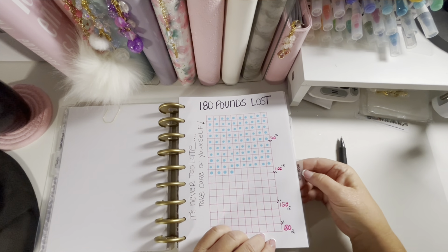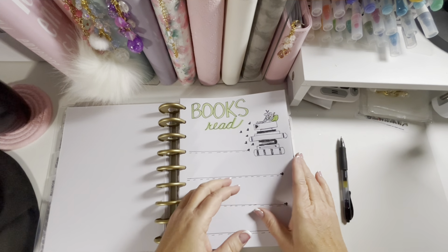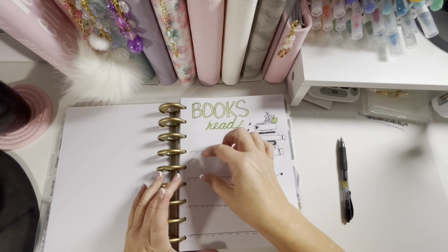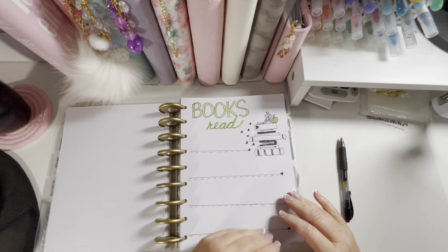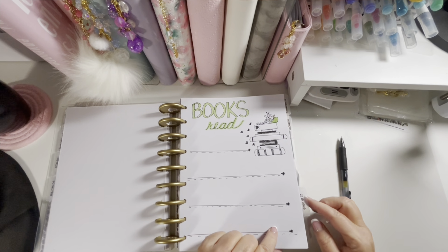Okay, my next section is my book club section. And I just made one dashboard. I'll make more as I read through the year. I like to take pictures of my books and just lay them out. So that's what I intend on doing here. So that's all set up for my first books for the new year.